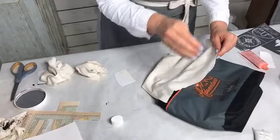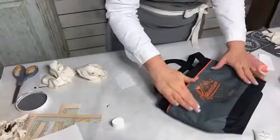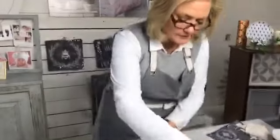I want to make sure I get to between 225 and 250 degrees, and that's going to make it permanent into this fabric. That way you can throw it in the washing machine and not worry about it.